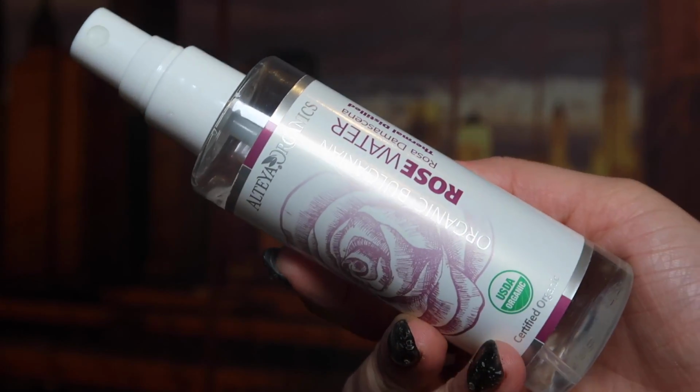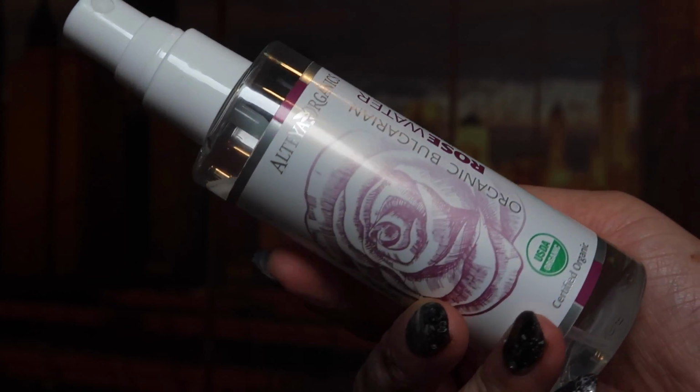And then right after that, shockingly, I use rose water. I just got this at Whole Foods. It's really been hydrating my skin as well, and it gives the skin a really nice, flawless finish.